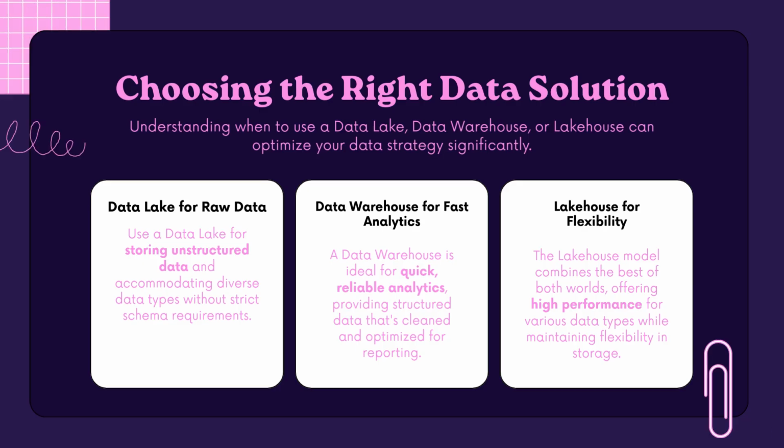Now, let's talk about choosing the right data solution, something that's critical to designing an efficient and scalable data strategy. First, we have the data lake. Think of a data lake as a large storage pool where you can dump all kinds of data, whether it's structured, semi-structured, or completely unstructured. There's no need to define a schema before storing the data, which makes it ideal for handling raw data from various sources. This flexibility allows you to collect and store data without worrying too much about how it's going to be used right away.